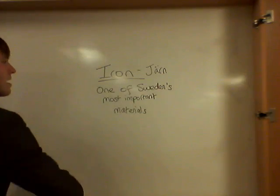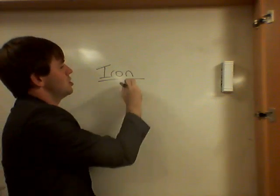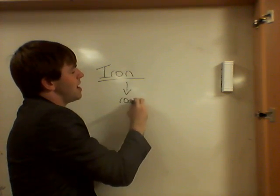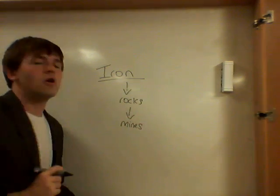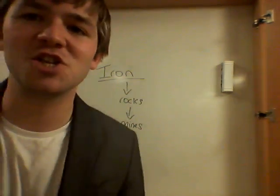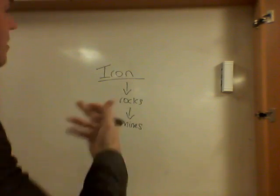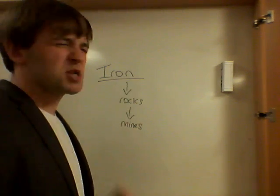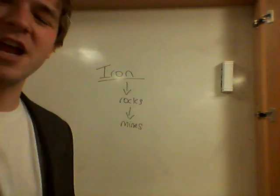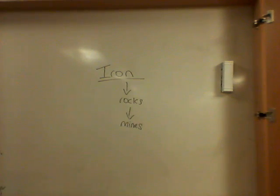Now, iron, of course, as I hinted there, is found in rocks. Therefore, we have to create mines, gruvar. We need to mine to get out the iron. We need to take it out of the ground. Another invention, famous in Sweden, dynamite, is of course something used a lot to try and break apart the rock quickly so it can be easily moved.